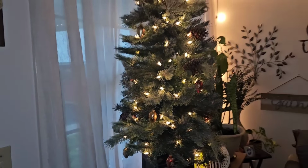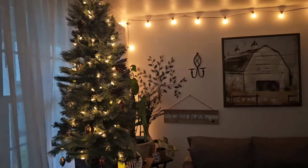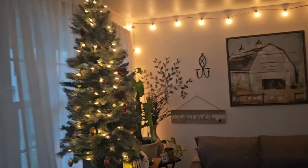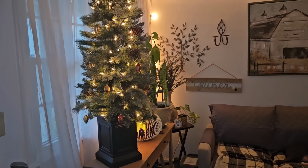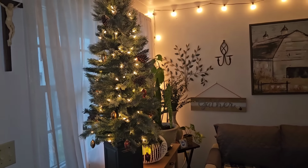All right, welcome to my tiny living. I live on the Shoreline in Connecticut. I live in 400 square feet. That's my Christmas tree that was outside, 4.5 feet.